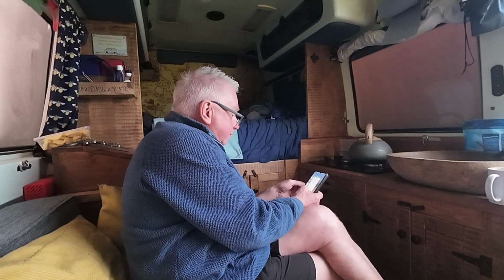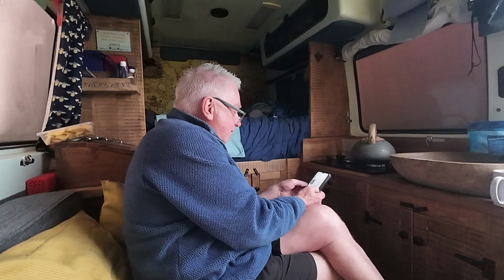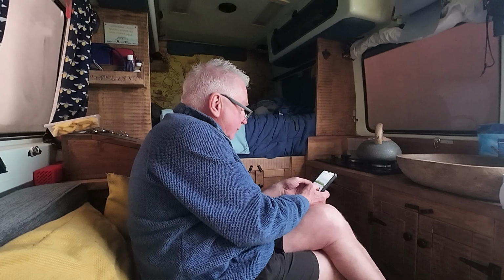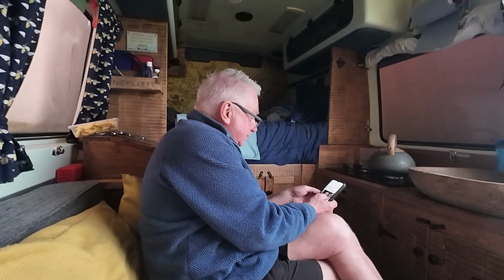And continuing with our botany lesson from Campervan Tales, after the bluebell story and picking wild garlic to cook with our tea, we now have a lesson on dandelions. Over to our dandelion correspondent, Keith Ashworth.